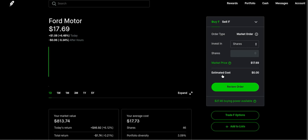So I am looking to add more into Ford. I would like to get this position quickly to about 100 shares, which is just about doubling my position in it right now. So that is my goal. I am trying to get Ford there probably within the next 6 months, depending on what else there is to invest in.